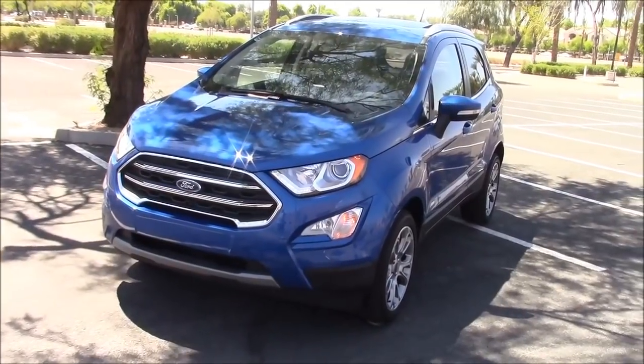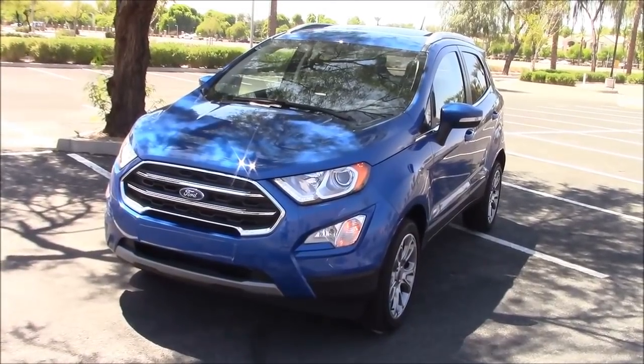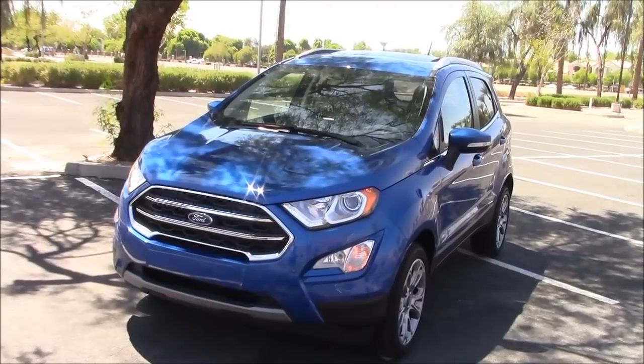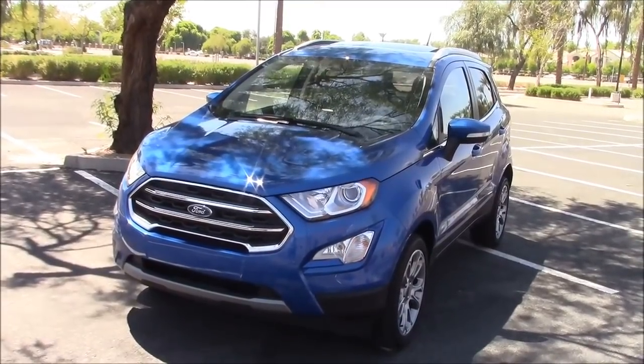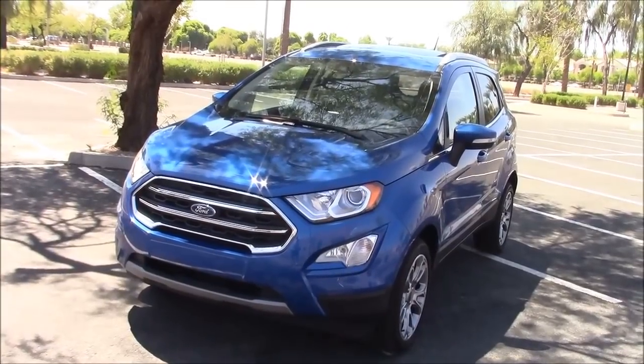You know, I've been driving this for 3 days. In the city commuting, I have no gripes. The acceleration's more than adequate. Nice brakes, good cornering, soft ride. The only thing we haven't evaluated yet is the fuel economy. And that's what we're doing next.